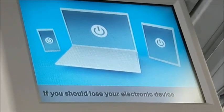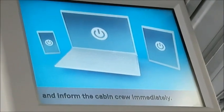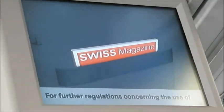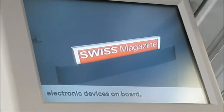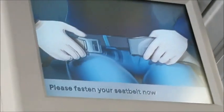If you should lose your electronic device in your seat, do not move the seat and inform the cabin crew immediately. For further regulations concerning the use of electronic devices on board, we ask you to consult the in-flight magazine in your seat pocket. Please fasten your seatbelt now, as we are taking off.